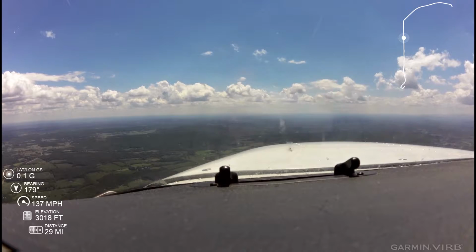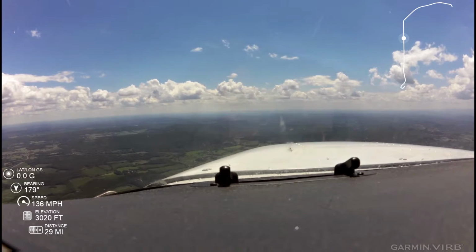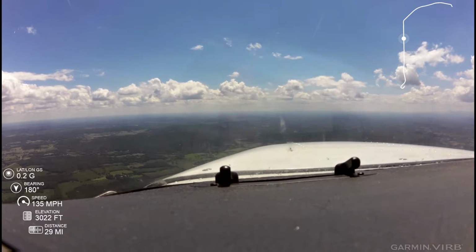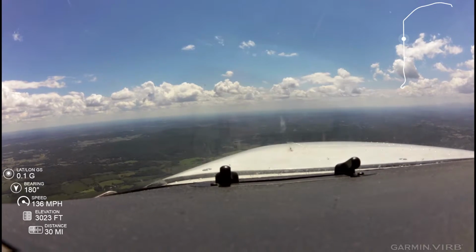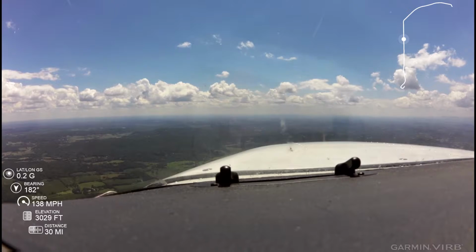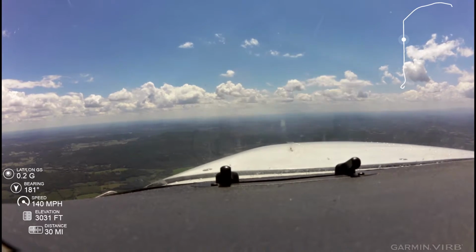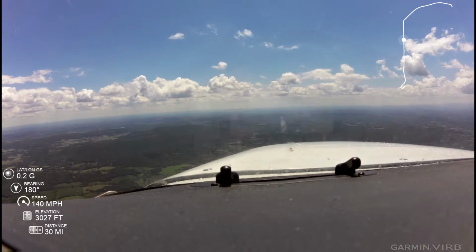Traffic coming on 3020, Mike is turning right base 32 Montgomery. About 20 minutes to Culpepper, 20 miles. Traffic coming on 3020, Mike, final 32 Montgomery, full stop.